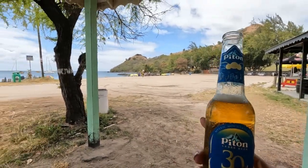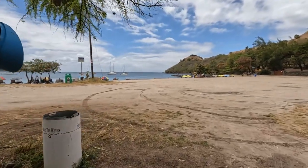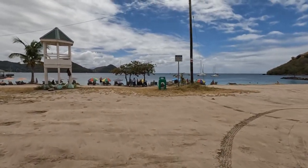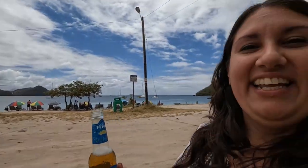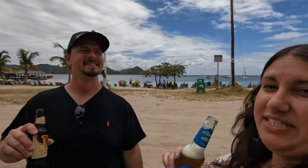It's good. All right, now back on the bus. Nice! Oh, let me get a better view. All right, our bus driver, Captain Morgan, his name's Morgan, but he's been dubbed Captain Morgan, says the Piton is right there. That's the mountain. So cool. Very cool. Cheers. He said, you see the Piton and you drink the Piton. I see the Piton and I drink the Piton.